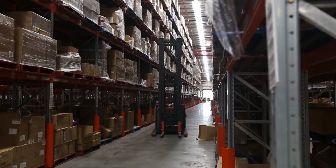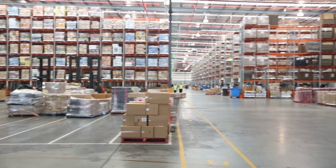However, systematically we can actually see the individual inventory for each of our business units. This allows us to then actually plan and control that inventory individually for each of those businesses, while still gaining the efficiencies we do under a single DC.